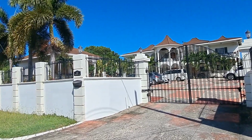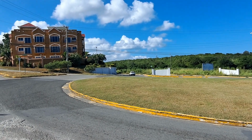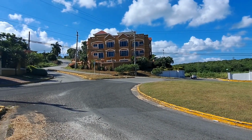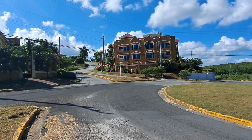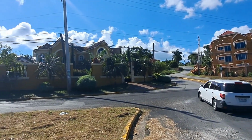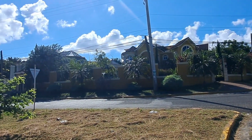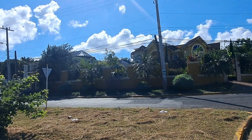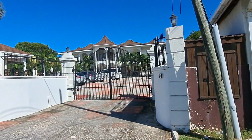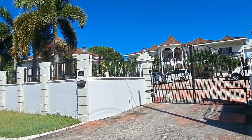This one looks more like an apartment as well.